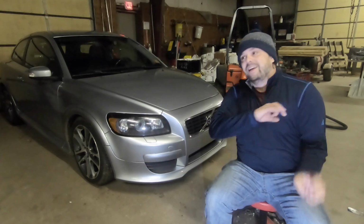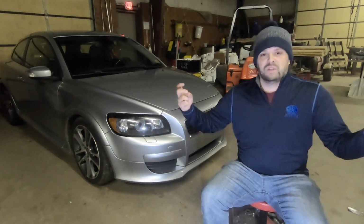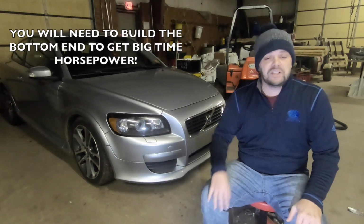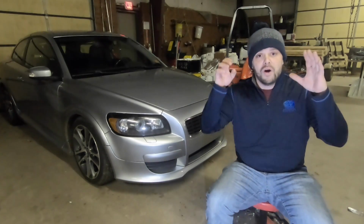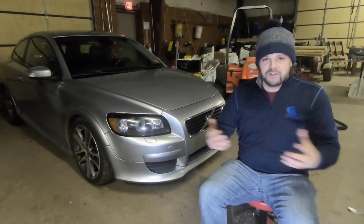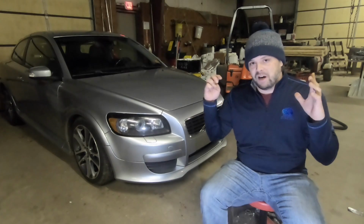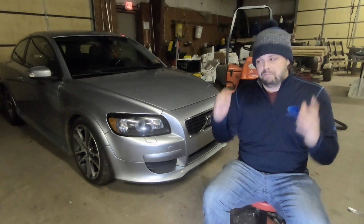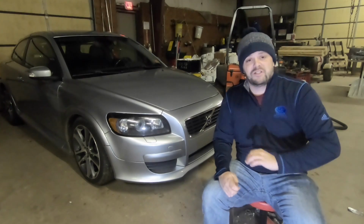Now, the Red Block isn't quite on that level, but you can get 300 horsepower out of them without touching anything. And if you want to go crazy with them, you can make as much horsepower as you want with these things. They are, I don't want to say bulletproof because no engine is 100% bulletproof, but they are super reliable. They take to mods really well, and there's a big aftermarket for them. So they are just phenomenal engines through and through.